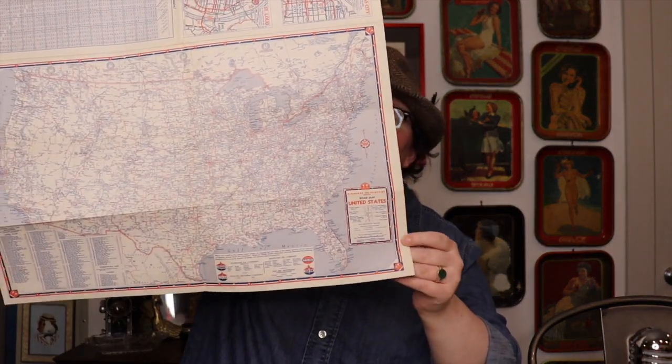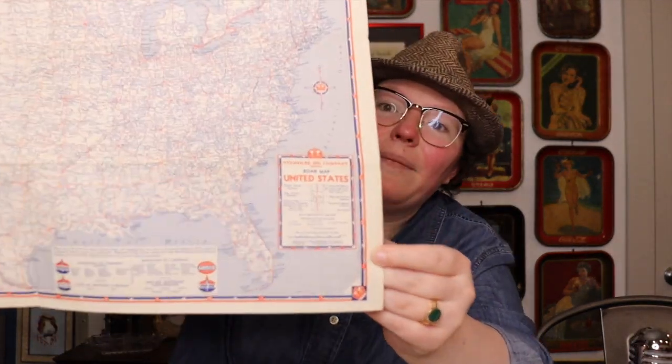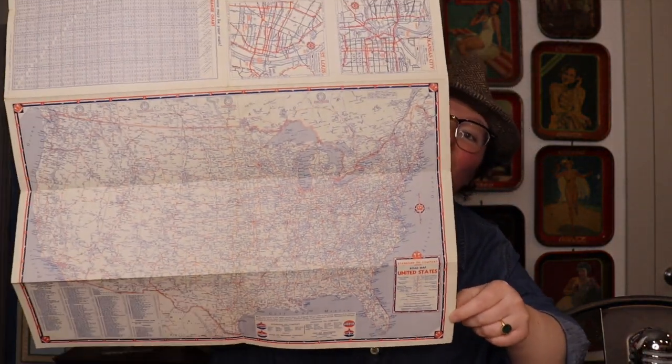I've seen people do some very cool things with old maps and frames, but this opens up. They're a nice size, and the map keys on these old maps are really fun to take a look at. So I just love this. Really cool pickup, and of course you gotta love those vintage graphics.